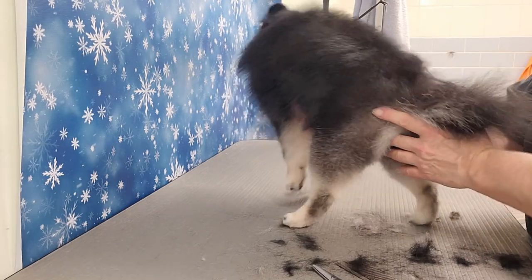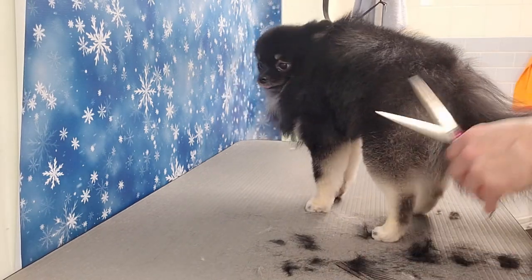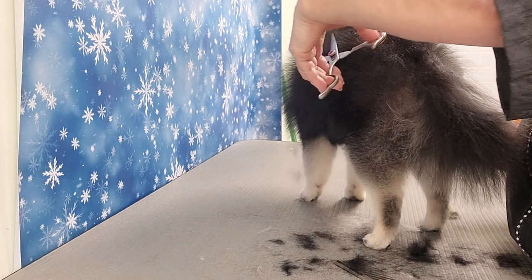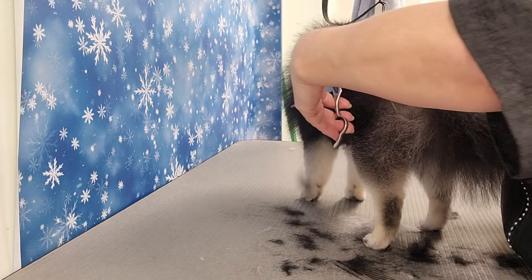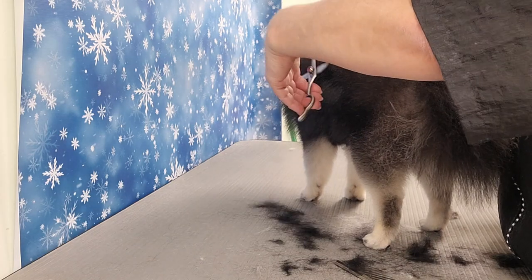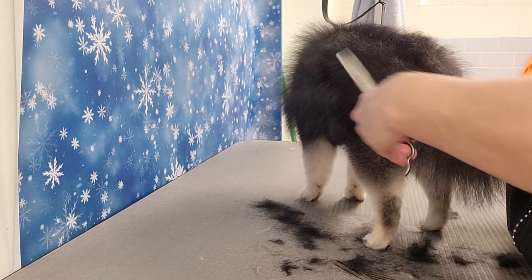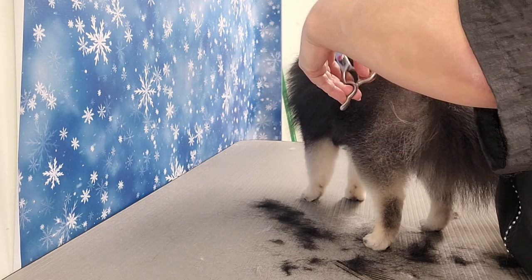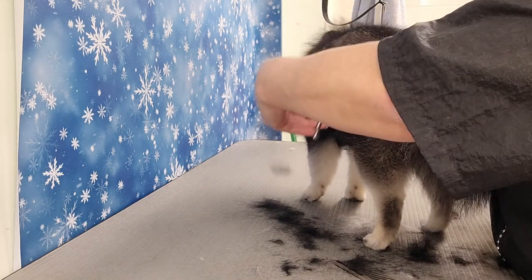He's so cute. So basically, I'm just doing that again. I don't know if you can see this, but I'm just trimming the hair that has regrown. The hair that has regrown. And that way, it's always the same length.